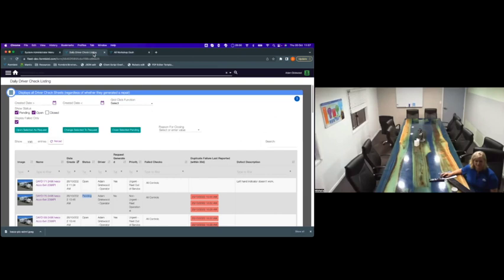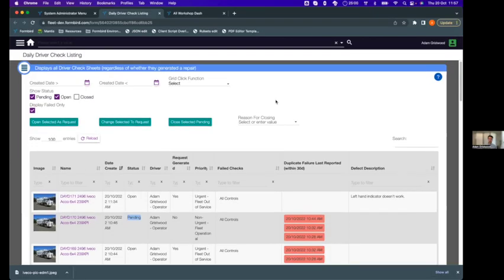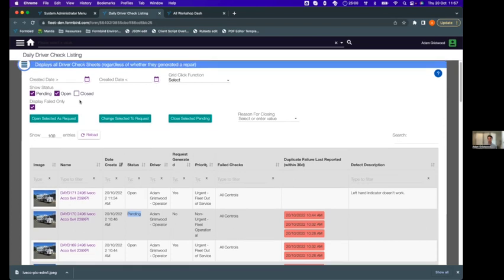Yes, thank you. So I'll just pop back to this daily driver check listing quickly because there's a few key operations that need to be done on this page. So first of all, we've got a few filtering things. Obviously, the normal kind of filtering by date. We can also change the statuses that we're displaying.